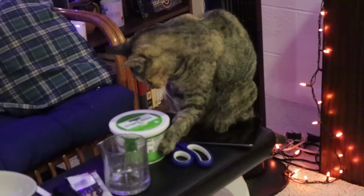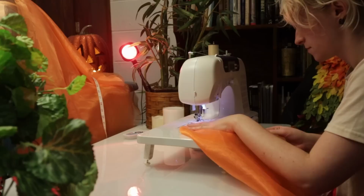So the next steps are to baste all of the organza down and then start assembling the individual layers. And it is currently 8 p.m., so I don't have a ton of time to do this just because I do have to get up kind of early tomorrow morning. So I think for my own sanity, if I get the individual layers assembled tonight, I will be pretty happy with that progress and I can just focus on finishing everything else up tomorrow. Let's baste!